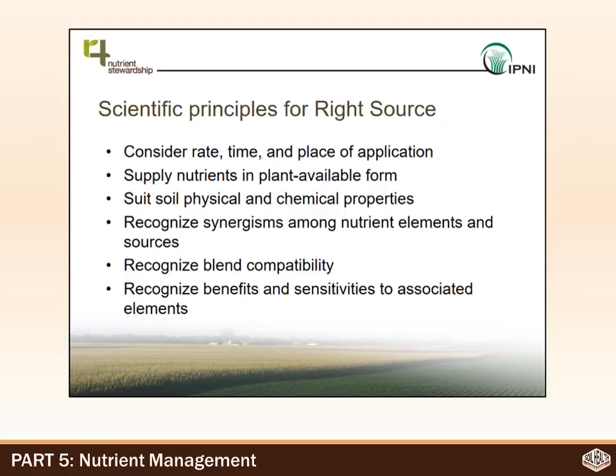Right source involves matching nutrient type to crop need. It takes into consideration factors surrounding the nature of an input, what its form is, how available it is to plants, properties and conditions that may be associated with it, and how it may react with the soils or other elements. When combining nutrients or fertility products, synergisms or negative interactions should be accounted for. All of these things should be considered in the selection of an appropriate input of fertility.